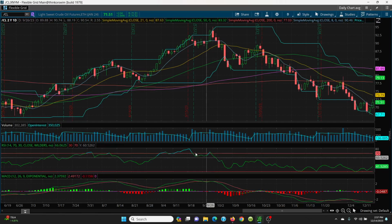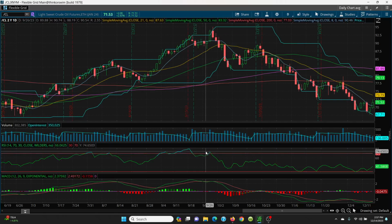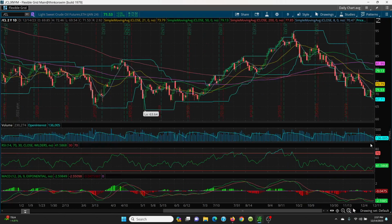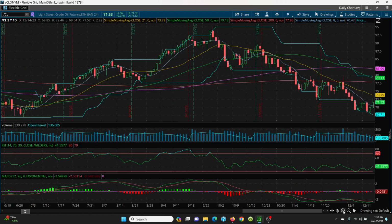Just like we had here, where you had a high, and then we had a lower high here, but a higher high there, negative divergence. But this time, positive divergence. All right. So here's what we got today. We went above this key 8 SMA here. That is very, very crucial. That is sitting at 70.47. That is going to be very, very crucial on your support level.